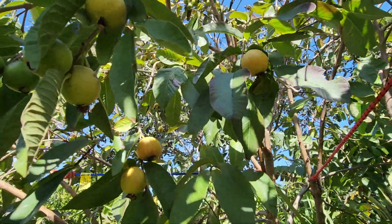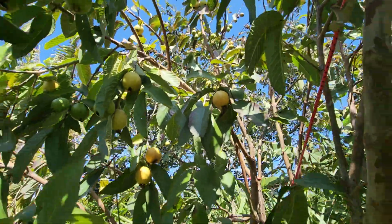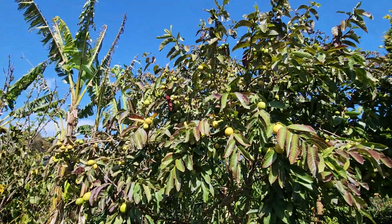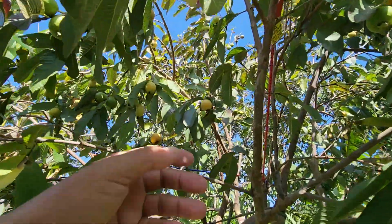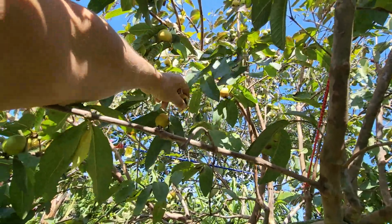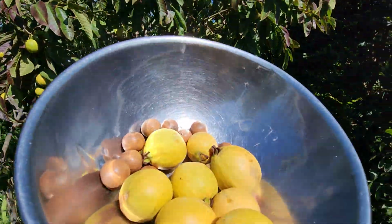One viewer told me to remove all the flowers when the flowers come, which is usually in summer, to induce it to flower in spring the following year. What do you guys think about that? In order to get sweet guavas in autumn rather than in winter. Thought it was an interesting idea. All right.